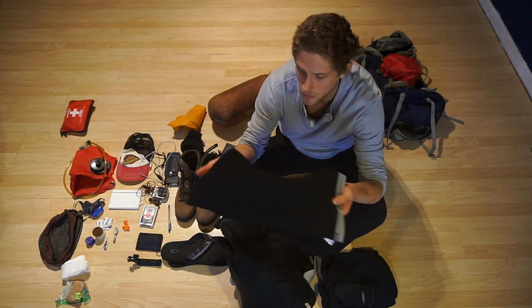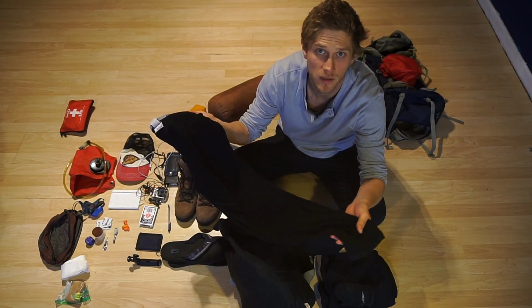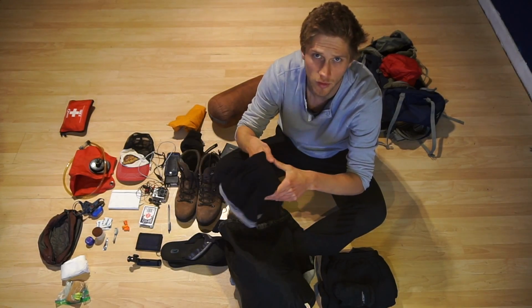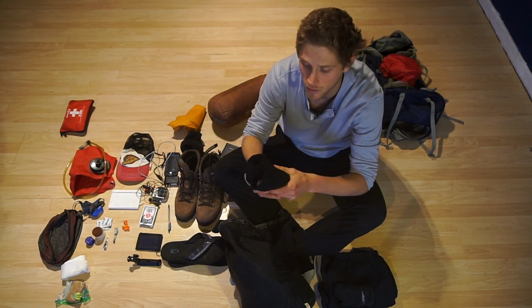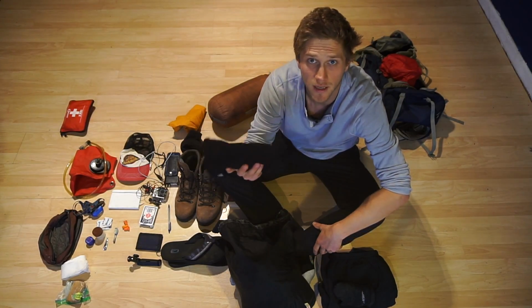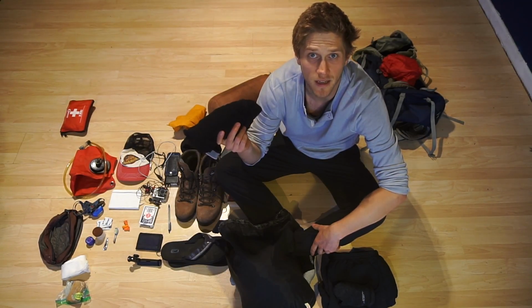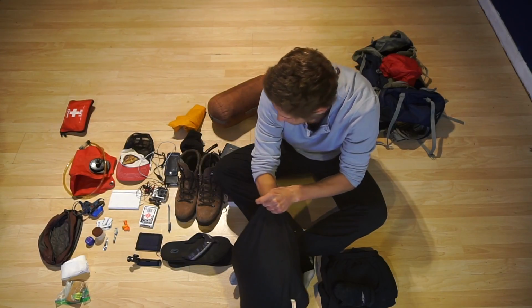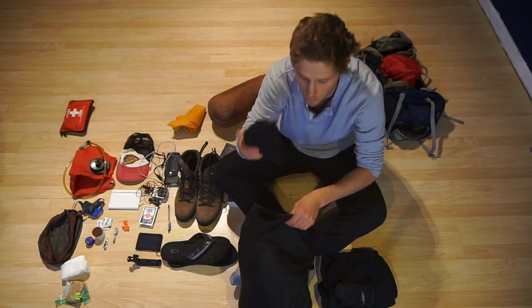And then I'd also maybe consider bringing a pair of just long johns. Merino wool, Polartec, both good fabrics that keep you warm and dry fairly quickly. I wouldn't necessarily hike in these. They're more so for end of day. A pair of gloves. Any old gloves will do.